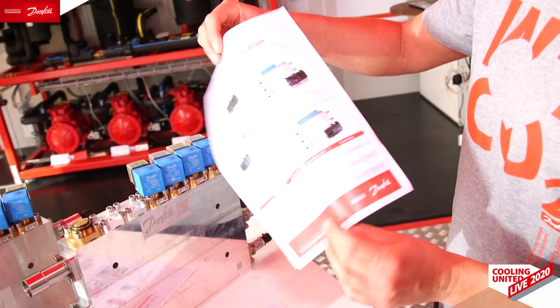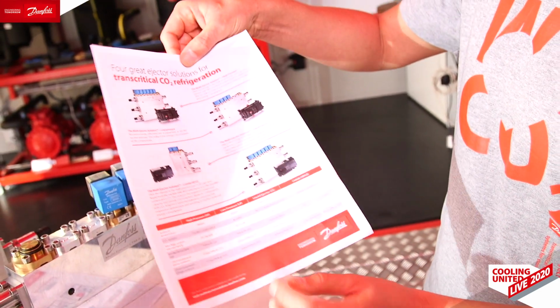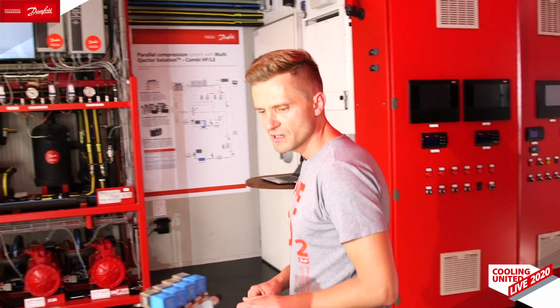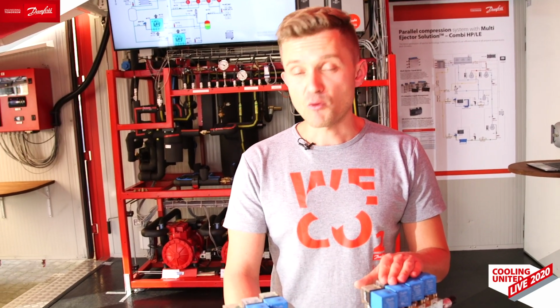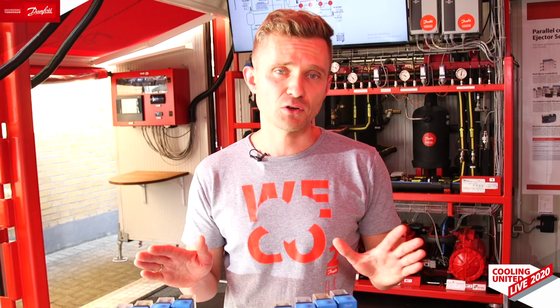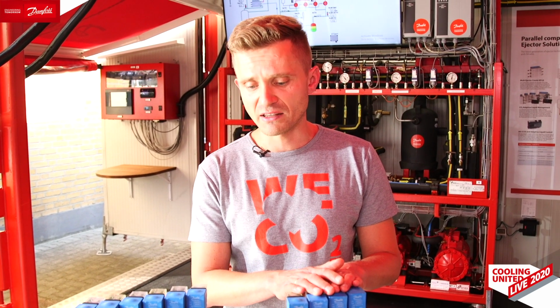By using this two-pager and answering questions about the ambient temperature, the system type, the store type, and system size, you can very easily determine which type of multi-ejector you should use. We have 4 different types. There is a low pressure type, which is dedicated for booster systems. We have the high pressure multi-ejector, which is dedicated for parallel compression systems. There is a liquid one, which is suitable for all types of transcritical refrigeration systems. And finally, there is a combi block, which is a combination of the high pressure valves and liquid valves inside of one aluminum block.